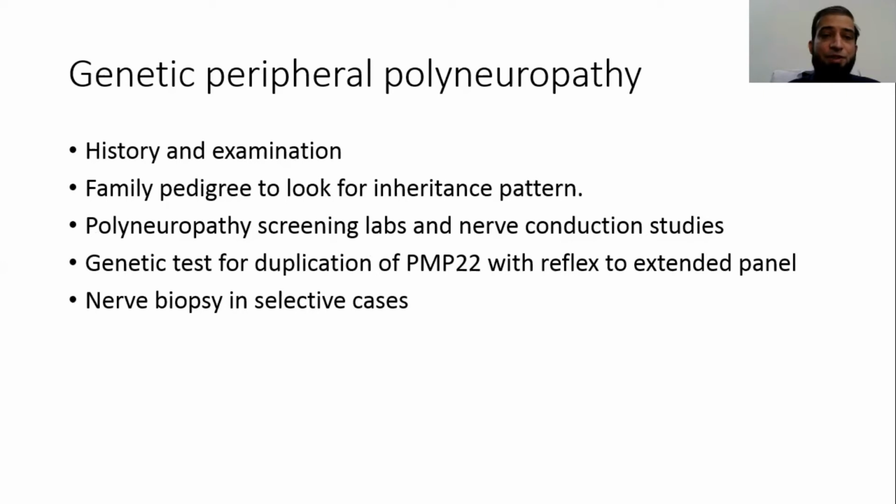If it's a neuropathy, then I will proceed with the neuropathy screen labs first, which includes hemoglobin A1C, the tier 1, tier 2, tier 3 investigations, and the nerve conduction study to see what kind of neuropathy it is. If it's a demyelinating polyneuropathy, then I may go just for PMP22 testing, either deletion or duplication, and it can reflex to an extended panel. But if it's axonal, then you can just go to the extended panel for the CMT assessment.